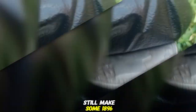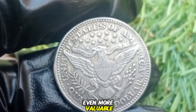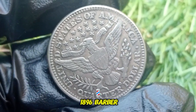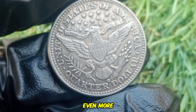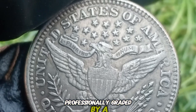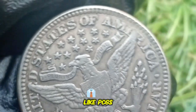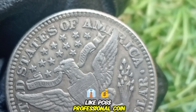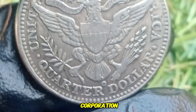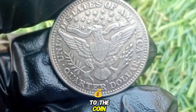What makes the 1896 Barber quarter even more valuable? There are a few key factors that can increase the value of your 1896 Barber quarter even more. Certification. Having the coin professionally graded by a recognized grading service like PCGS, Professional Coin Grading Service, or NGC, Numismatic Guarantee Corporation, can add tremendous value to the coin.